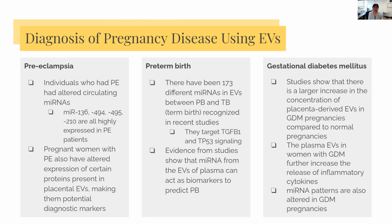And pregnant women with PE also have altered expression of certain proteins present in placental EVs, making them potential diagnostic markers. And for preterm birth, 173 different microRNAs in EVs have been recognized between preterm birth and term birth in recent studies. And they target the TGFB1 and TP53 signaling. And evidence from studies shows that microRNA from the EVs of plasma can act as biomarkers to predict preterm birth.